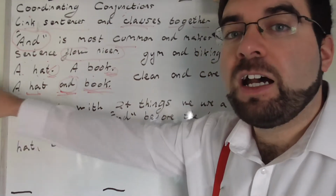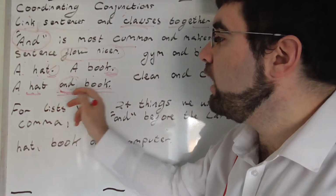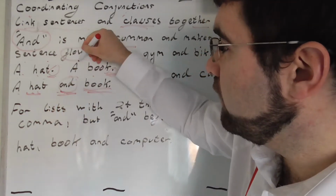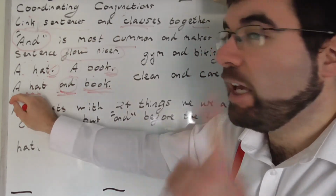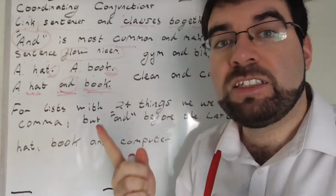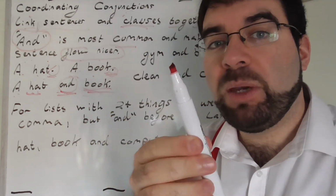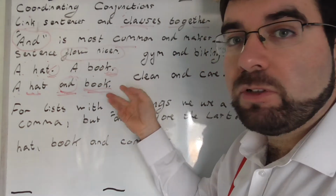So we could then say, I have a hat and a book. I have a hat and book. Get rid of the A. Just need one. I have a hat and book. It's implied, a book. I have a pen and whiteboard.